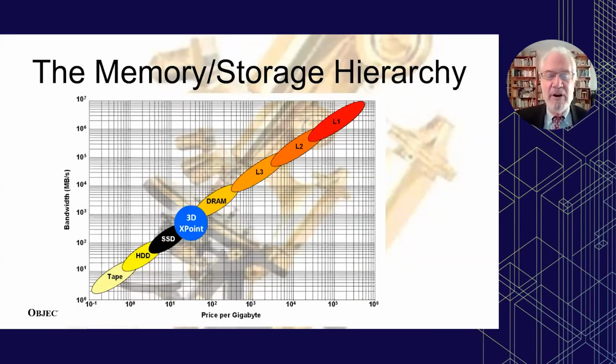This is a chart that I very often will use, both in SNIA presentations and in other presentations. It shows the memory storage hierarchy. You can see at the far left-hand side at the bottom is tape storage, and then it moves up to hard drive, SSD, 3D crosspoint, and then changes over to memory and DRAM, and then 3 levels of cache inside the processor. The chart's x-axis is the price per gigabyte, and that goes in orders of magnitude. So it gets more expensive as it goes off to the right. And the bandwidth is on the vertical axis.